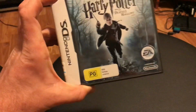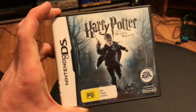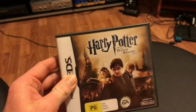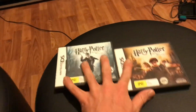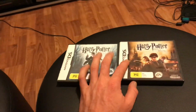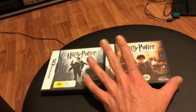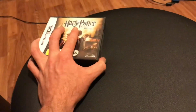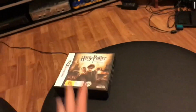So we got Deathly Hallows Part 1, Harry Potter for the Nintendo DS, which is great, because I also got part 2, and now I am only missing Philosopher's Stone. I have every single Harry Potter game, which, you know, they might not be the best, but to me, very nostalgic, and as I mentioned in a previous video, I really do enjoy playing them.